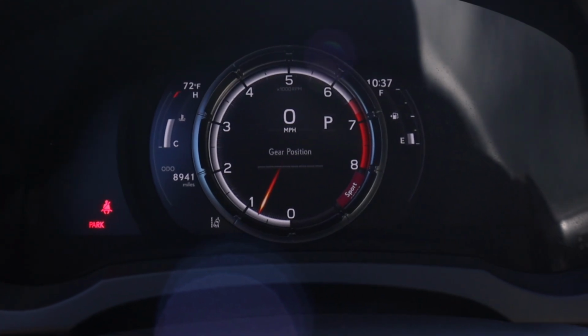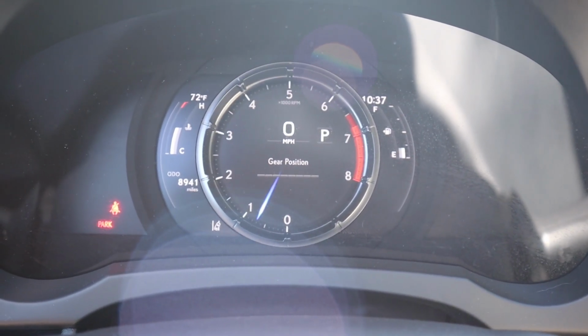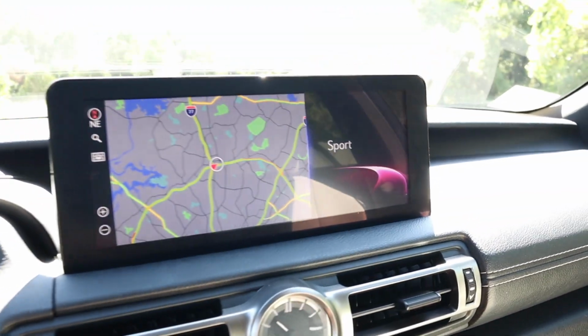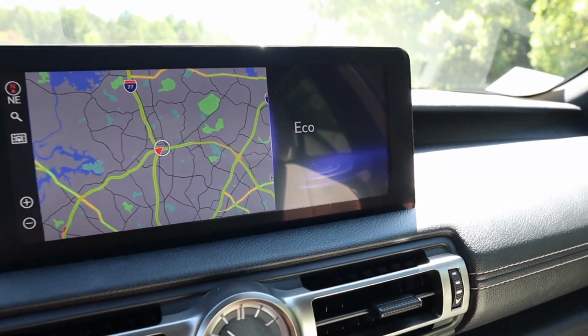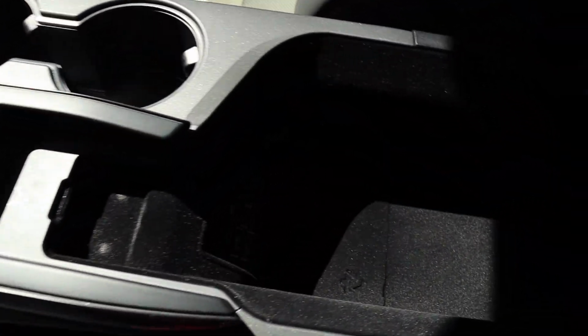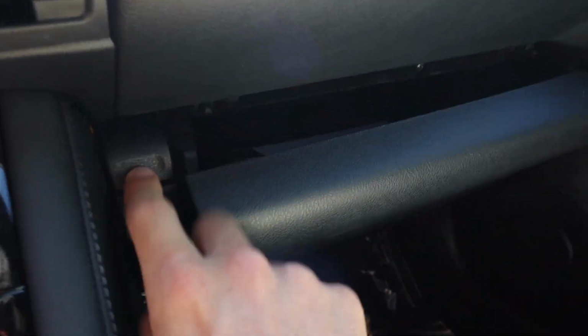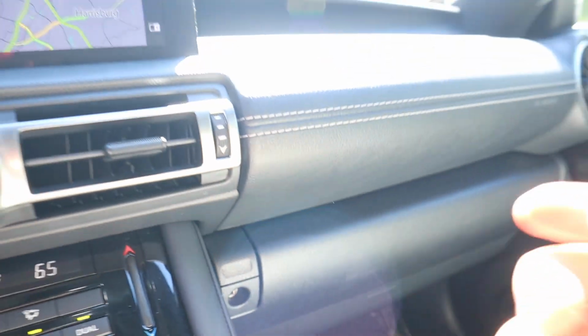So when you twist that to the right, you can go into sport. If you twist it to the left, that is for eco, and then pushing on it will go into normal. You'll also notice it will change over on the infotainment system as well. Now there's two cup holders behind that. You do get a little bit of storage with a lot of auxiliaries in that armrest there. And then you have the glove box, which has plenty of space.